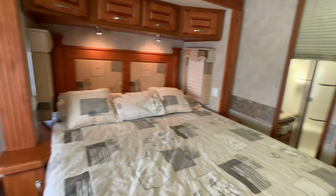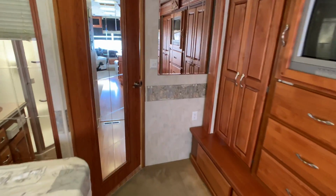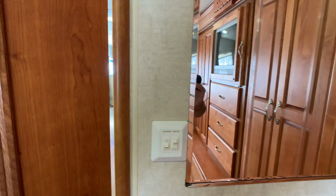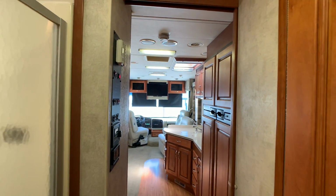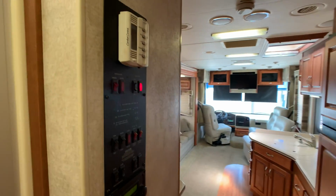All right, kind of pan around here. I do want to point out there's a three-way light switch. This is a switch for the living room ceiling lights, but anyway, kind of a pain in the neck trying to figure out why the lights aren't on, but it's three-way lights, so you can turn on the living room lights from the bedroom, which is definitely nice. Nice feature.